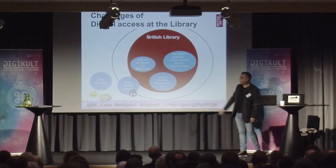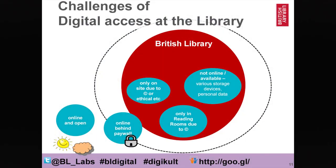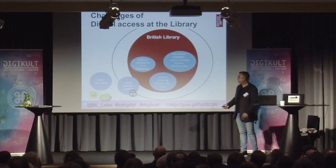This is the happy place where the Rijksmuseum lives, and we sometimes live in that place, which is online and open. But these are challenges, and I'm going to come back later to this slide to show you how we dealt with this challenge.